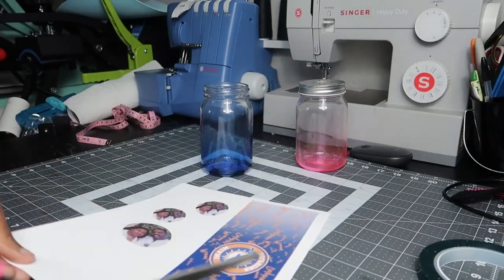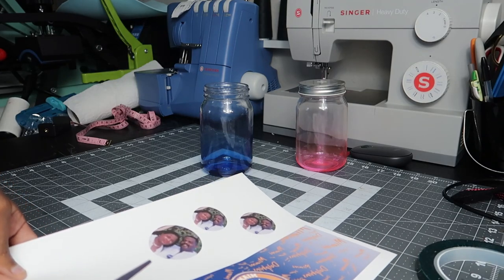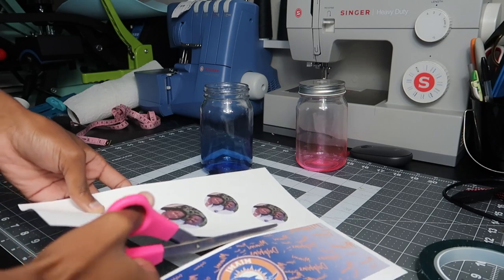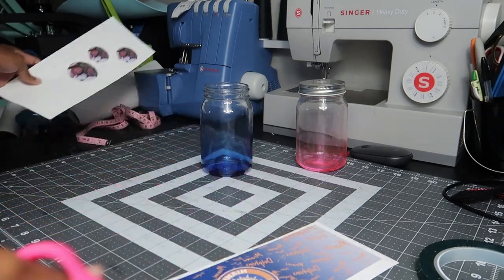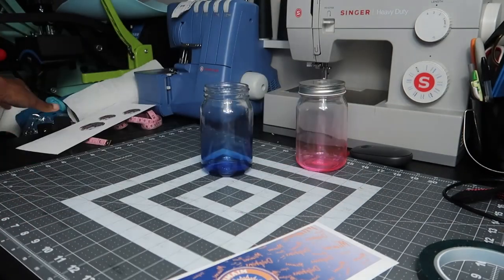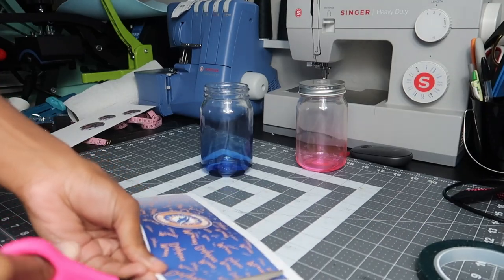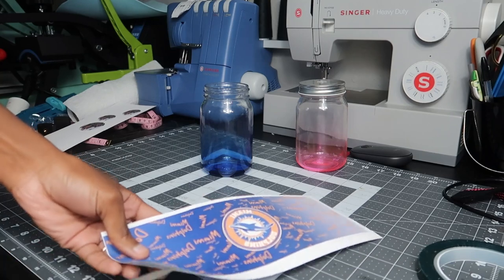I'm going to use this heat tape that I did get. I forgot where I got it from. I ordered something and it came with it, y'all. So this right here would be for the photo, for the angel wing necklace, you guys.